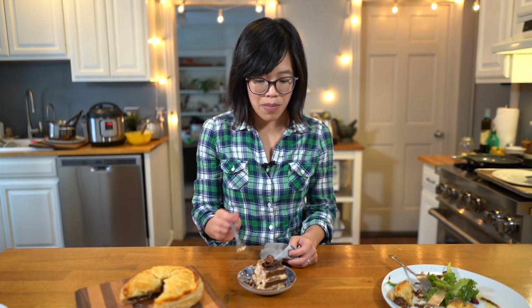Tootsie Rolls are still not my favorite. This mascarpone cheese spread stuff, oh my gosh, delicious. And I'm not even a big peanut butter fan, but I really like that. Alrighty, so there you have it. My take on fancying up an MRE.